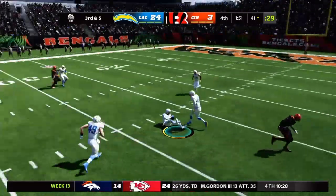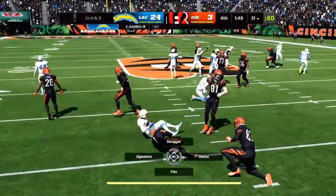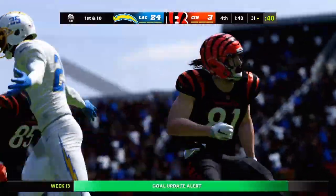aware. Trying to get it to Chase, but it's intercepted. It's Chris Harris goes with a pick. And the Chargers will have the football as this is taken up past the 30.